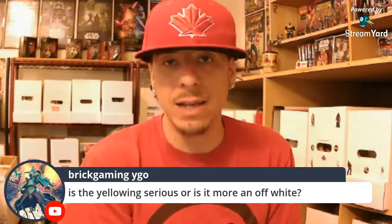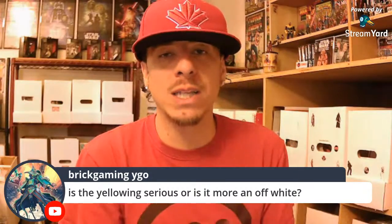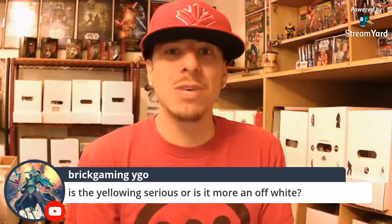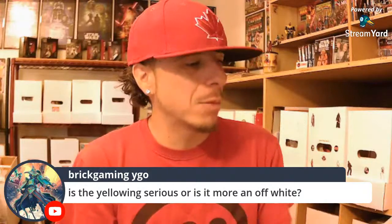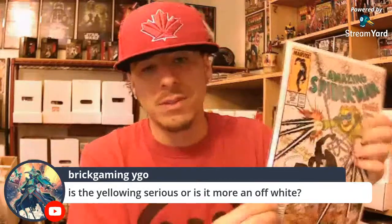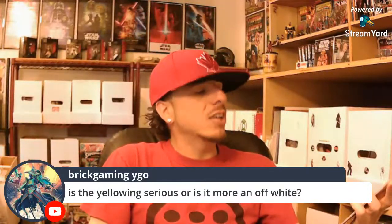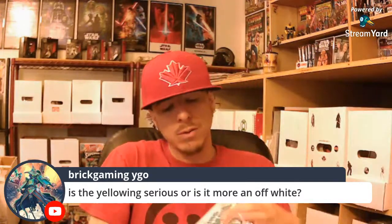That's what it looks like. It doesn't look horrible like an old polyethylene bag that's yellowed and is yellowing your board to that extreme. It is definitely more of an off-white. But what's interesting is it's not the whole cover, it's just really on the spine. I'm wondering if somebody actually had it in an old bag with a nasty board for a long time and it just started to seep through.